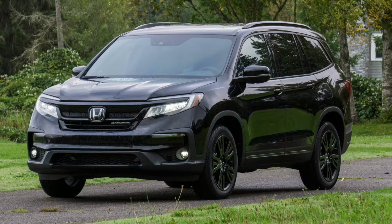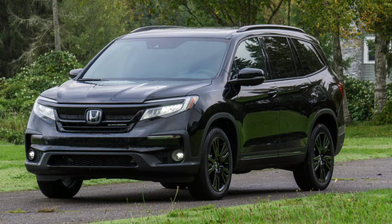So in this video we're going to be talking about the 2020 Honda Pilot. But a little bit of background on the Pilot. It is currently Honda's biggest SUV that they still offer today. But in terms of the Pilot, it is a mid-sized SUV that competes with the likes of the Toyota Highlander, Nissan Pathfinder, and even the best sellers from the Korean brands such as the Hyundai Palisade and the Kia Telluride.